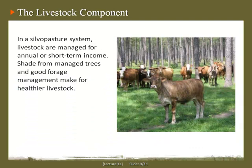In a silvopasture system, livestock are managed for annual or short-term income. And the shade from managed trees and good forage management make for healthier livestock. Grazing animals control competition for moisture, nutrients, and sunlight and can enhance tree growth. The livestock manure recycles nutrients. Silvopastures provide shade and wind protection, which can increase livestock performance, and the uniformly dispersed trees can increase livestock comfort levels and reduce their stress.